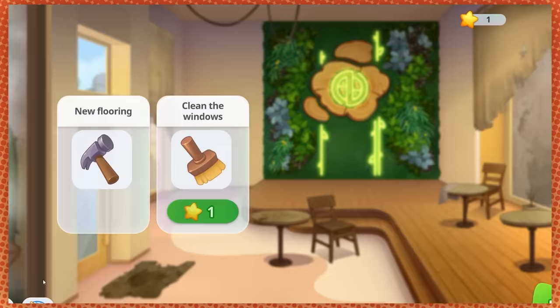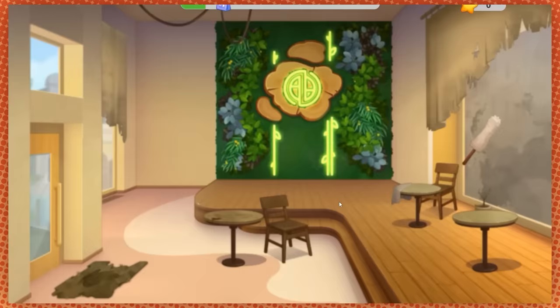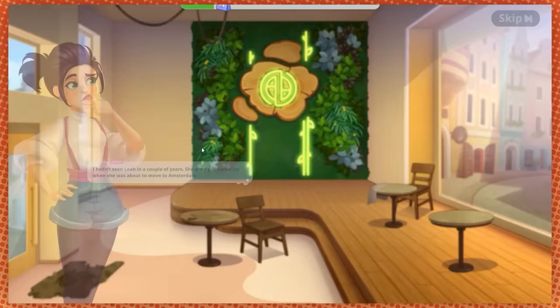Clean the windows. Clean the windows. Maybe clean everything. I don't know. Yeah, maybe replace that disgusting floor mat. Dude, look at this location. I think you'd probably be better with no floor mat.